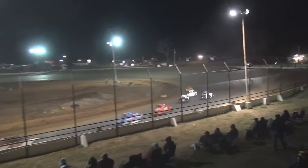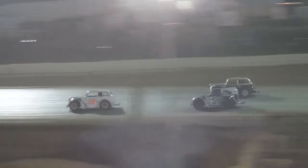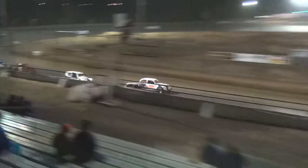Johnson up to the number 2 spot. Cox into third. Now Cox goes down to the bottom side of Johnson. Garner back to the number 4 spot. Now Garner back in the number 3 spot looking for second as they come off 4. Johnson slips off turn number 4. Garner goes from 4th to 2nd.